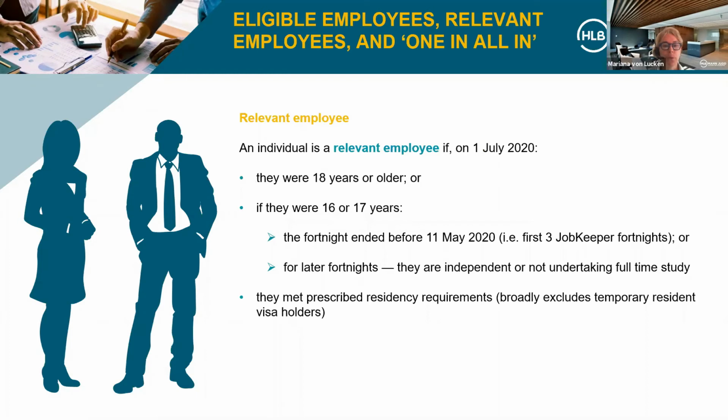An individual's a relevant employee, okay, so here is where we talk about them. They were 18 years old, or if they're 16 or 17, there's a time frame there. They meet the prescribed residency requirements, which excludes temporary visa holders. So this is nothing new. This is all very similar to what JobKeeper 1 was.